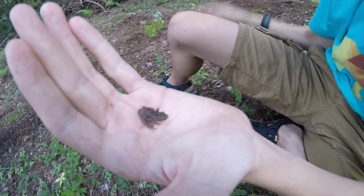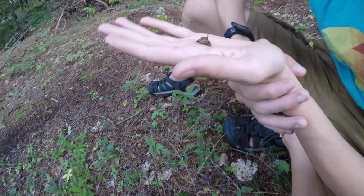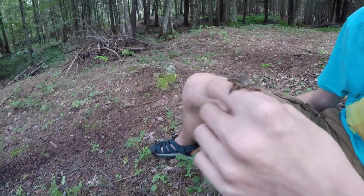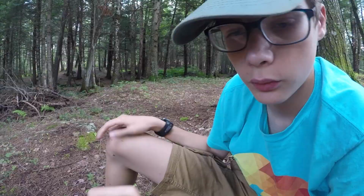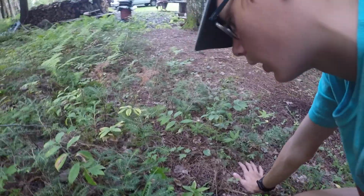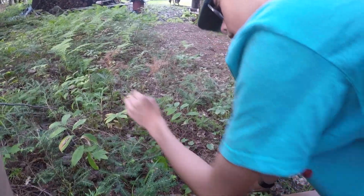And the spring peeper, of course, is, well, if you don't live in the Northeast, you might not know who he is, but I don't know why you keep calling him he. This species is one of the most famous species of frogs in the northeastern United States. And this is not a full-grown one. They can get relatively larger than this. They're not gonna get massive or anything.